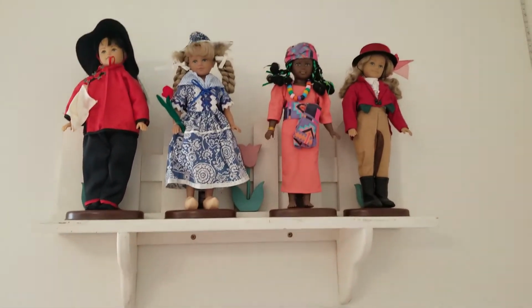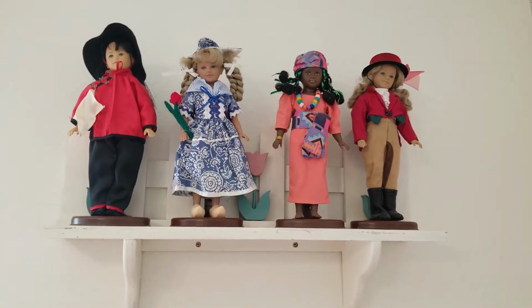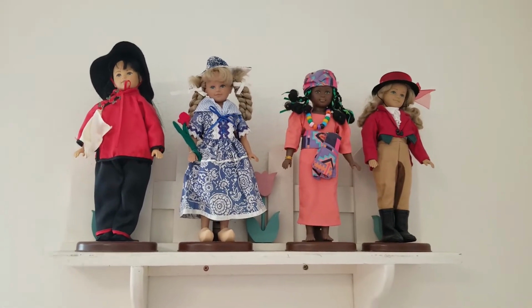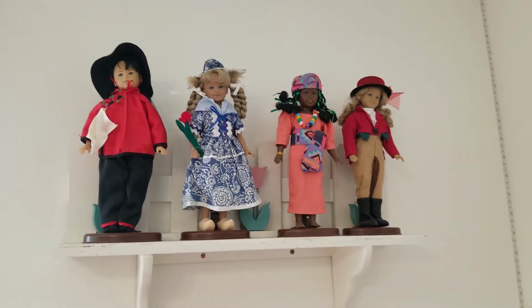And then these are these international dolls from around the world. They're actually my dolls from when I was a kid. My grandpa and my mom started this collection for me when I was little. And I'm so excited now because my daughter gets to enjoy them. And she picks some of her favorite places.